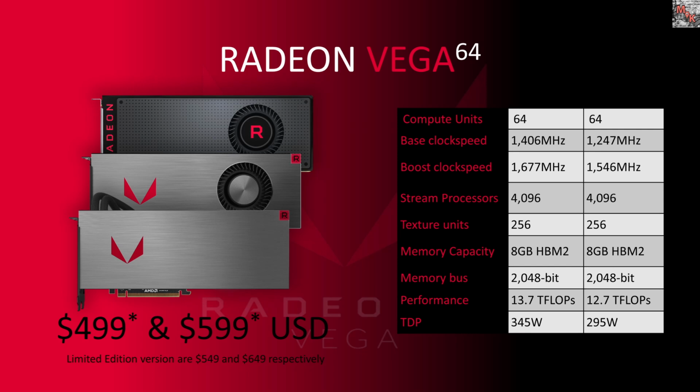The standard edition of the Vega 64 comes in at $499, and the liquid-cooled will be $599. If you opt for the snazzier limited edition of either card, you're looking at $549 for the air-cooled version of Vega 64 and $649 respectively for the liquid-cooled.